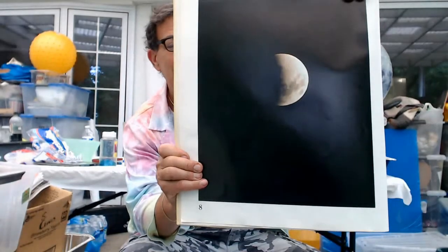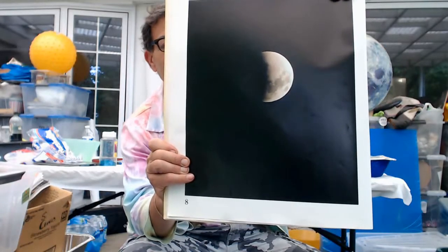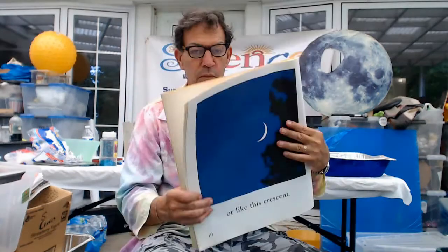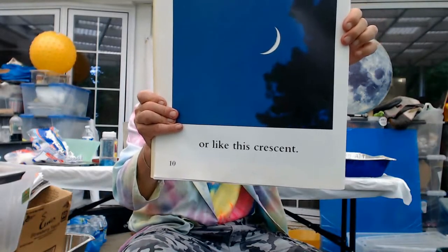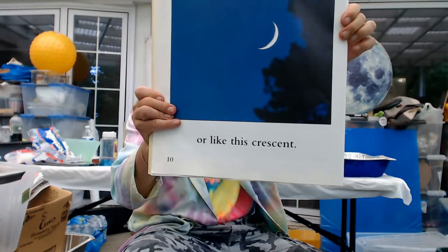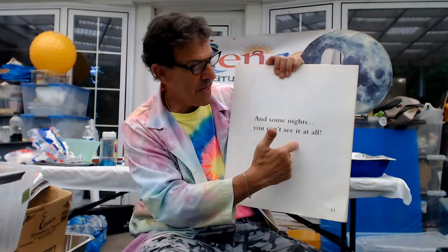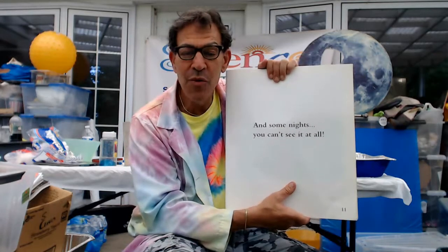Or like this half moon. So it looks like the moon is only half there. This is a half moon. Or like this crescent moon. This is the crescent moon. And some nights you can't see it at all. You go outside and you look up in the sky and there's nothing there. Where is the moon? It's really there, but the sun's reflection is not shining on it, so you can't see it.